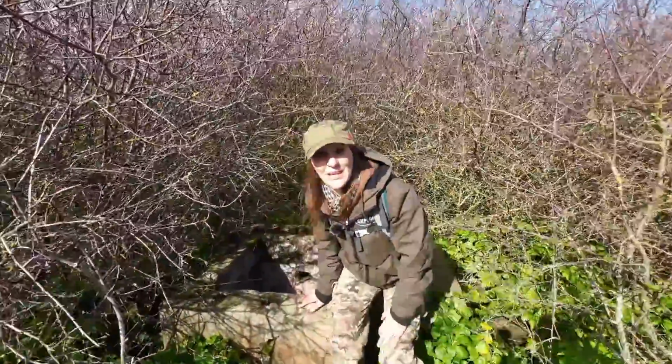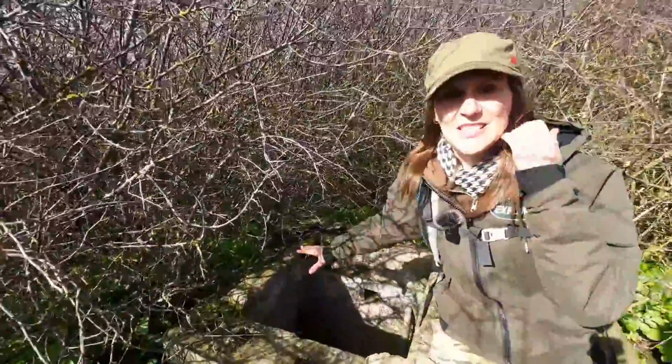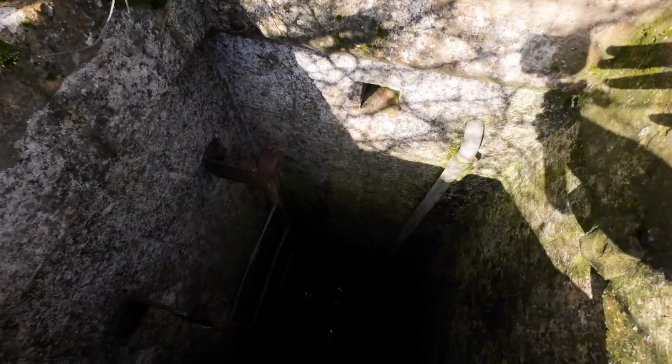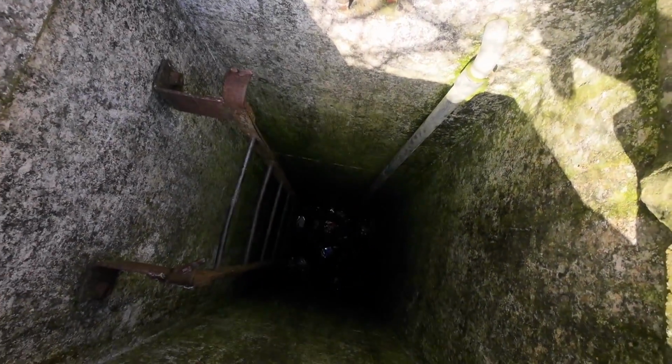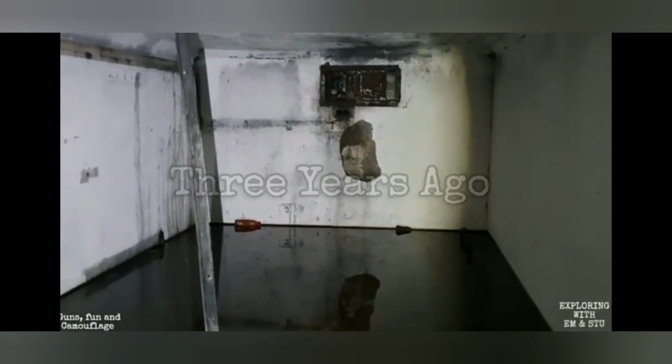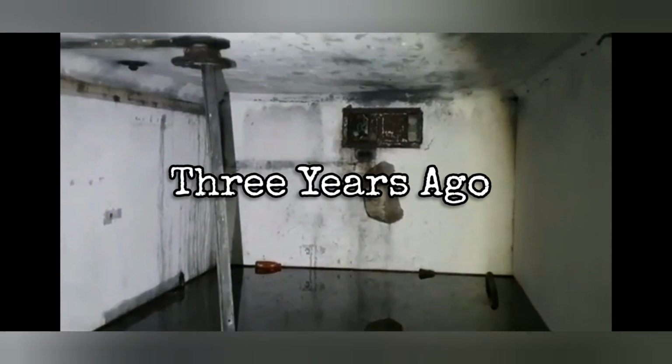And here we have it. This one has lost its hatch. We've actually been in it in the past. We do know it's very flooded. There's not much to see. I will put one or two photographs that we took of it in, and then you'll see. I'm just using my phone because we couldn't actually fit down it with the camera, so it's not great.